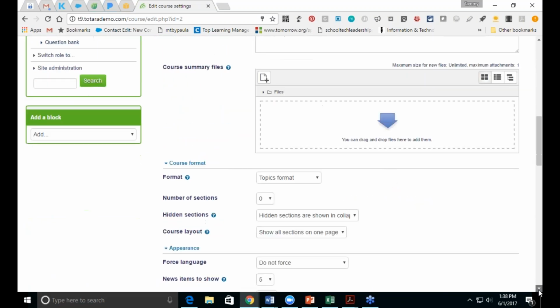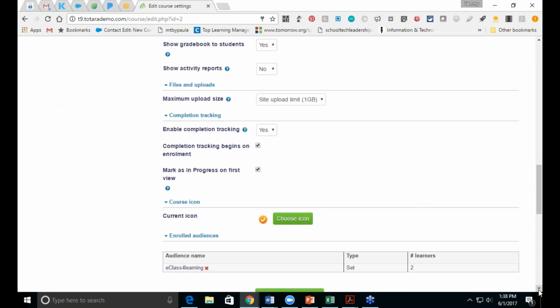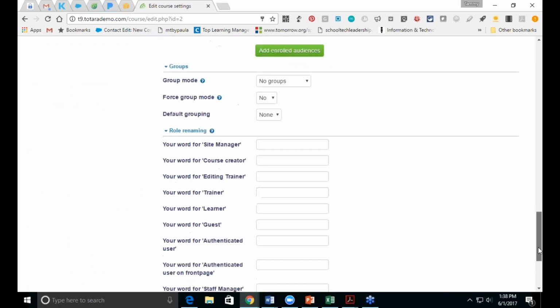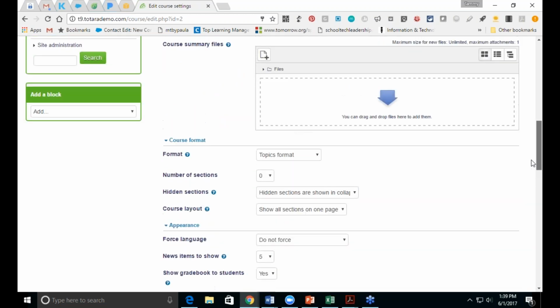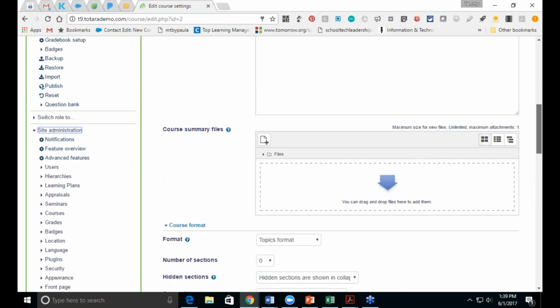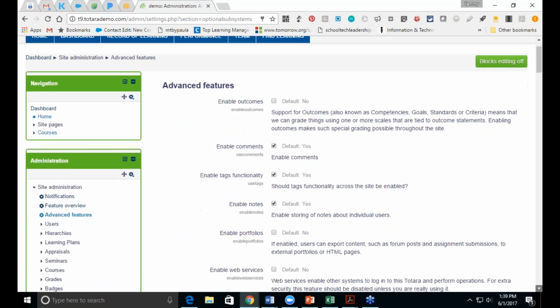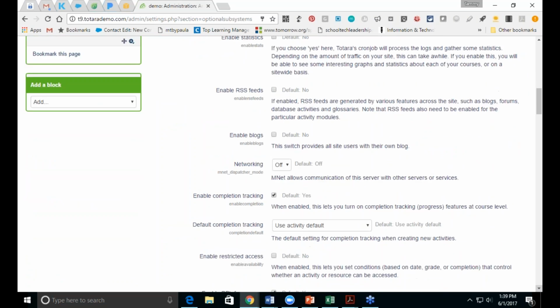And we'll say, so we've got completion done. It's too far. Okay, let's check one other place before I go there. I'll go to my advanced features and just make sure restrict access. Okay. Enable completion tracking.